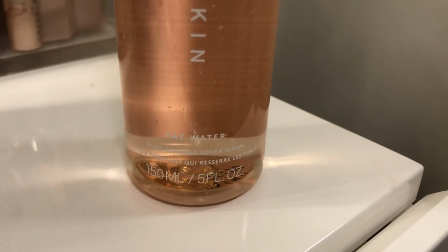I tend to rub it into my hands and then pat it all over my face and rub it in. I think she's also being environmentally friendly when she suggests that you use your fingers as opposed to a cotton ball or something like that to wipe your skin with. It's just another way to also save you some time. The Fat Water retails for $28 individually, and there is 5 fluid ounces.